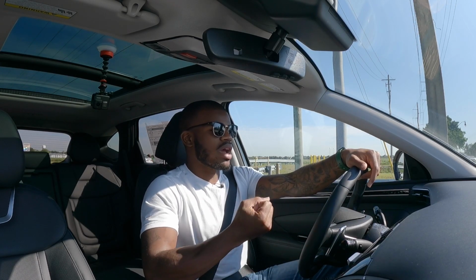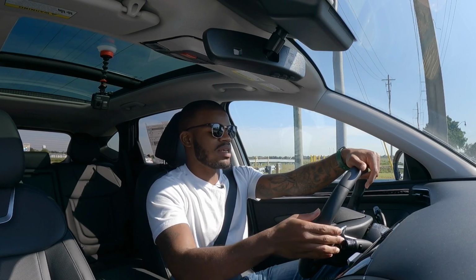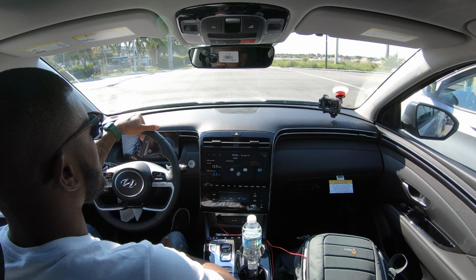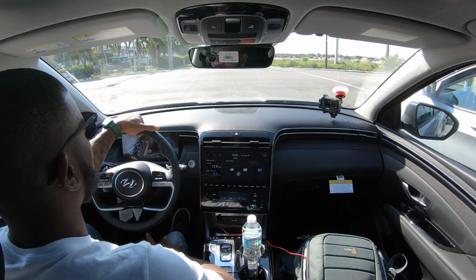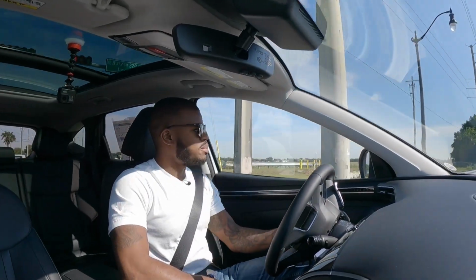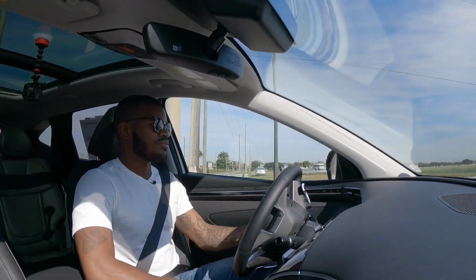As I'm sitting here at this red light, there's also these paddle shifters here. It's not to basically grab that energy and put it into the battery pack. It's basically to shift through that 6-speed automatic transmission. So the 6-speed is paired really good with the powertrain.